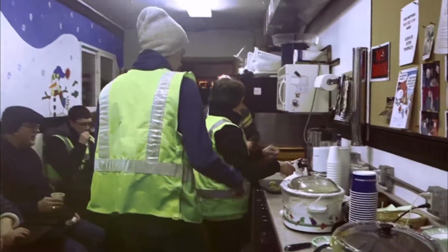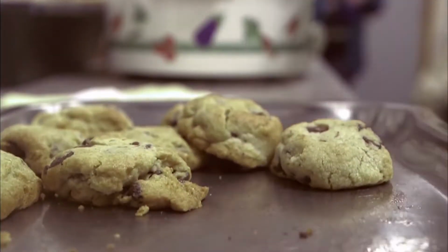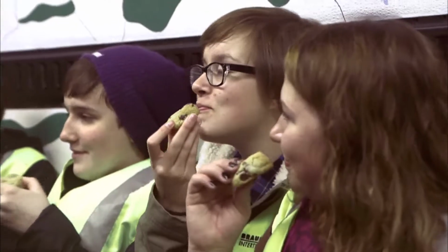The volunteers have the opportunity to go in a heated trailer, a semi-trailer that we've decorated, and we have fresh cookies that Amy Wetstein and her crew cook up fresh every night.